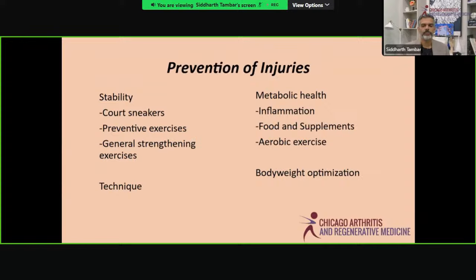Also think about doing the right preventive exercises. So if you know that you already have a chronic ankle issue, a chronic shoulder issue, physical therapy can teach you the right kind of exercises to do so that you are protecting those, strengthening those long term. And if you're going to be doing dynamic activity like pickleball, where you're stressing those kind of areas, then doing those kind of preventative exercises will be very key.